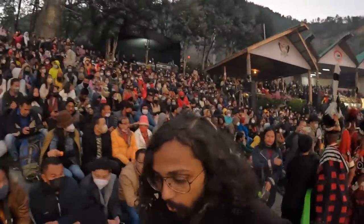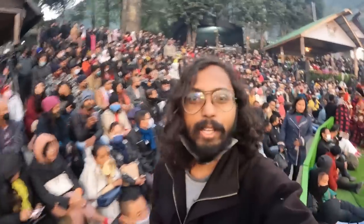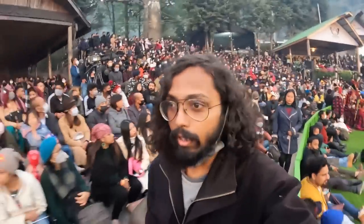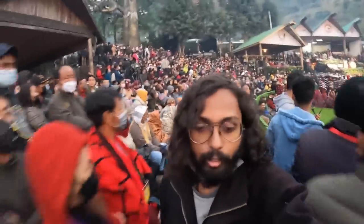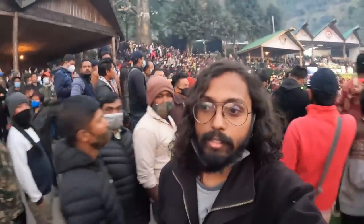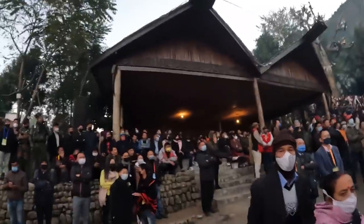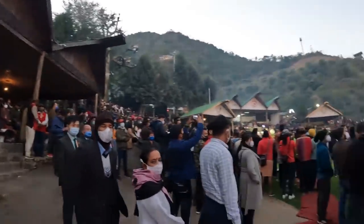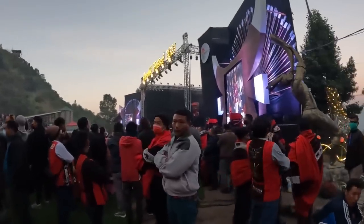Okay, so this was the Hornbill Festival inauguration for you guys. My time is up because I've got to go back to Dimapur. It's going to continue till maybe 6 or 7 or 8. So guys, just look at the crowd. There are so many people here, and you can see we'll be having the program here.